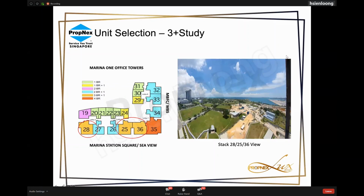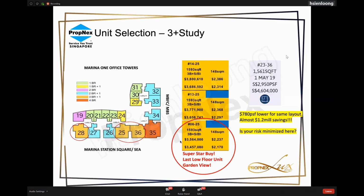Okay. This is quite an amazing transaction. Our current asking price is 2170. That's why you always say Marina One Residence is transacting from 2170, which is actually the three bedroom 3+study per square foot at 2170.